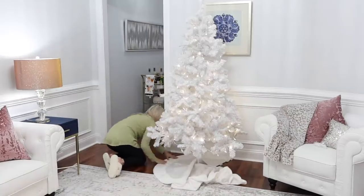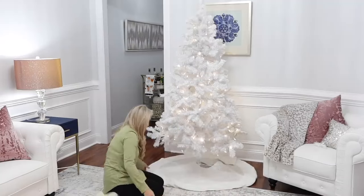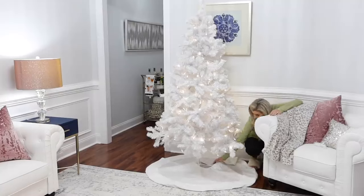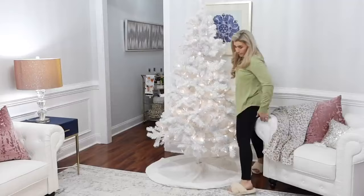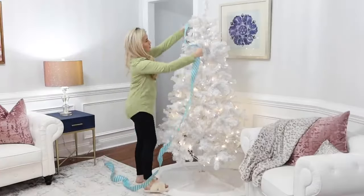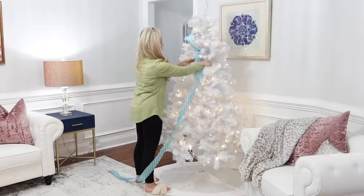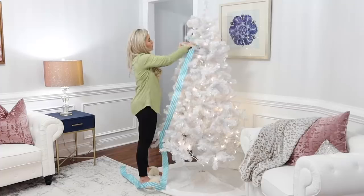I will say, if you have a flock tree, or if you have a real tree, you might wanna wait to add the tree skirt on last because needles might drop or some of the fake snow might drop down and get your tree skirt really dirty. So normally I make that my last thing that I add to the tree, but because this one isn't flocked and it's fake, so I knew the needles wouldn't be falling down, I just went ahead and added it.